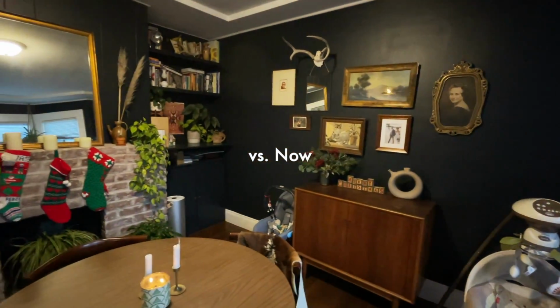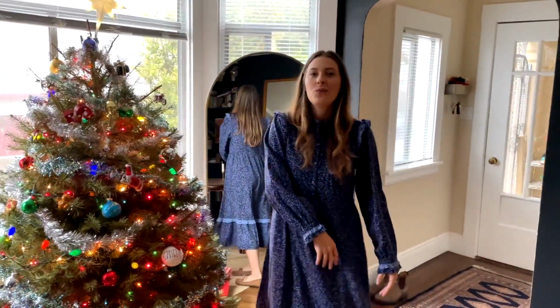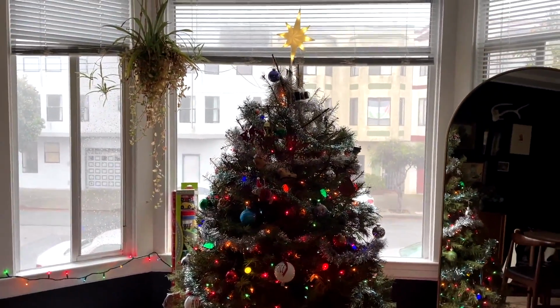Okay, guys, so this is our dining room. When you walk in, we have this table here that we got on OfferUp, I think, or Craigslist, but it has 3 leaves in it. So normally it's bigger. We decided to take the leaves out and make it smaller so that we could fit our Christmas tree here.